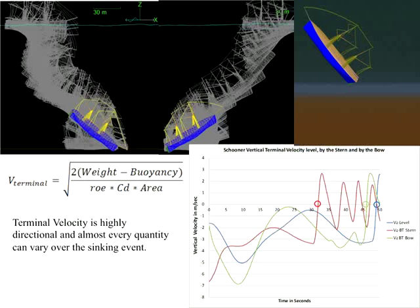And then I played games with, okay, what happens if I just release it at the surface, and I've set the weight equal to the amount of buoyancy, so I know it's going to sink, or I've set it a certain amount more. You can play these games very easily in Orcaflex. And here's what happens if the center of gravity is 1 meter after the center of buoyancy.